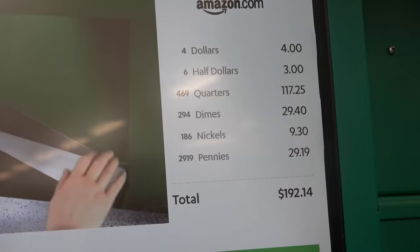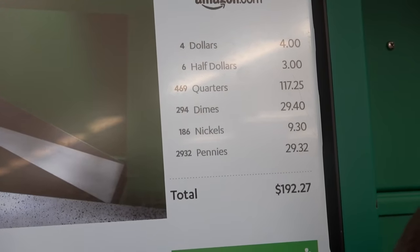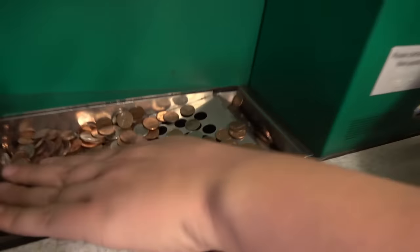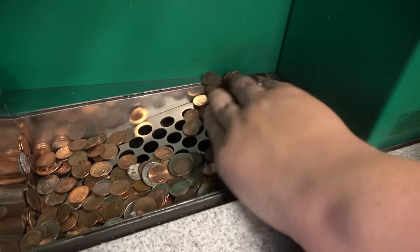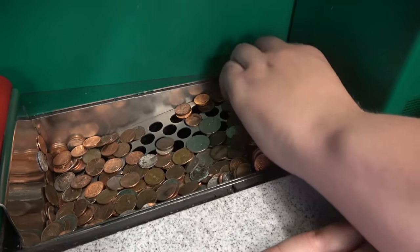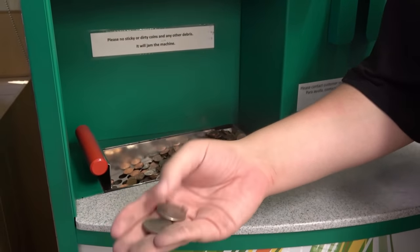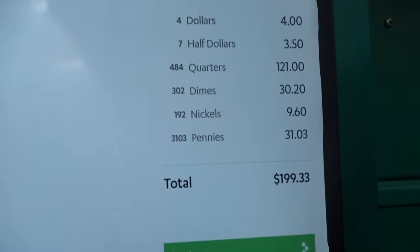Coming up on a $200 mark, guys. There's a lot of change down here at the bottom. We'll have to get it soon. What? No, I want to throw them in there. Count $5. That's the way to make them. See, that's a whole dollar. Even a dime and penny will have dollars. It's all storage units just on it.